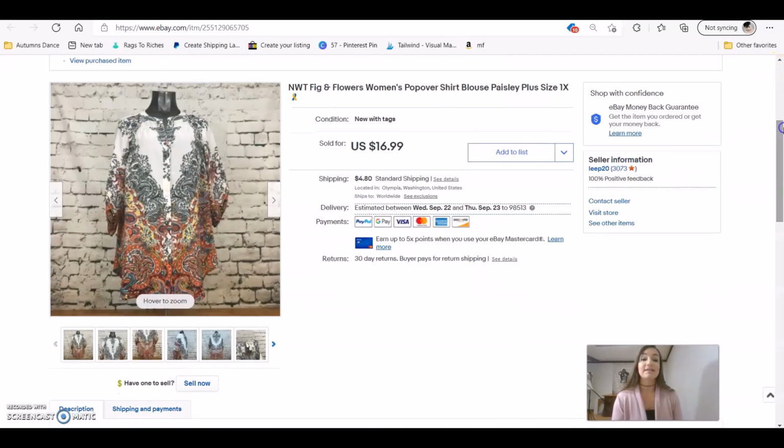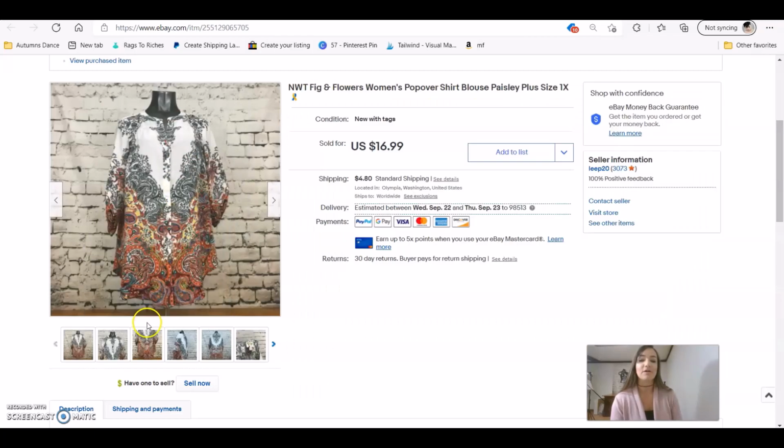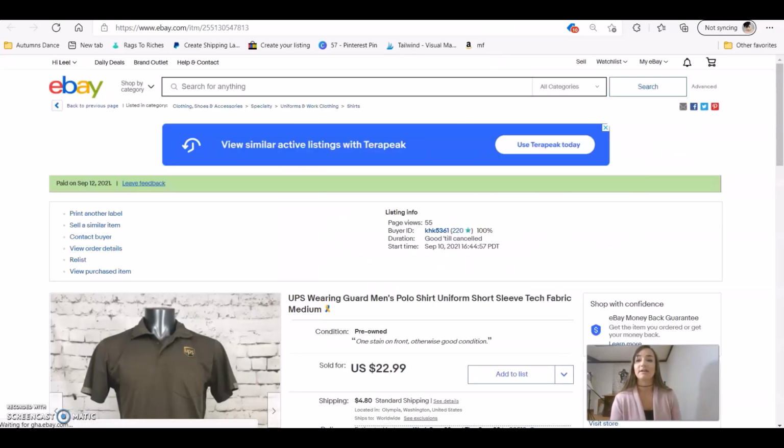All right, next is another one of those items that I would not buy for the brand, except it was new with tags and it was a plus size. So this is a brand that's called Fig and Flowers, and I just thought it was really cute, brand new with tags. Sold for the $16.99 full asking price, and it took right around a week to sell.